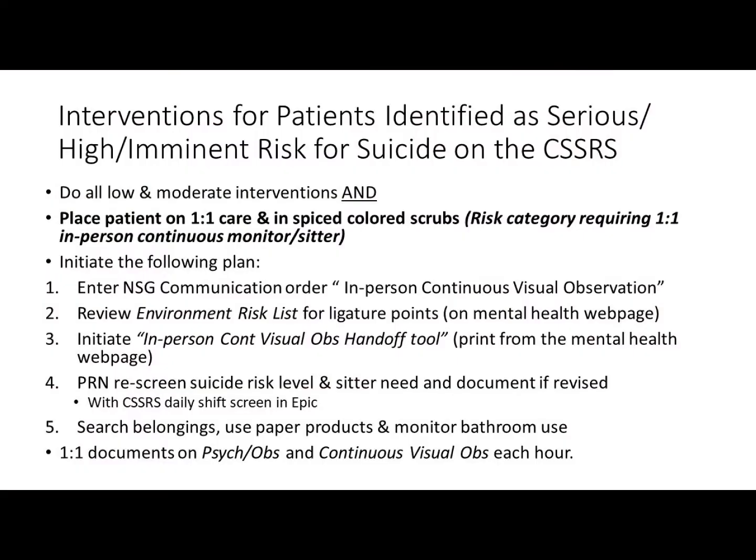And the key to high risk is that they now need a one-to-one person, an actual person to monitor them all the time. They don't get to go to the bathroom by themselves. So we are very, very much in their space with the goal of safety. Remember that safety is in the end your chief duty, so it does trump things like privacy. So safety first, and that person is always within sight, and you always know where their hands are.